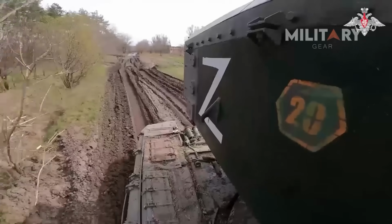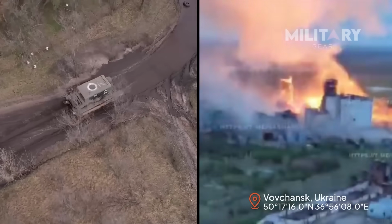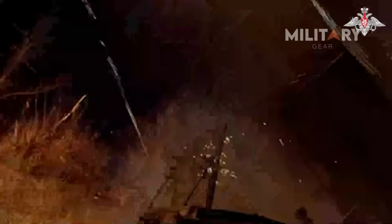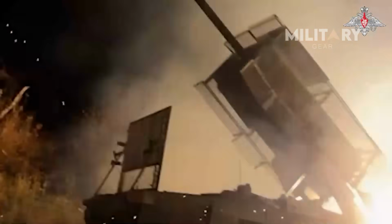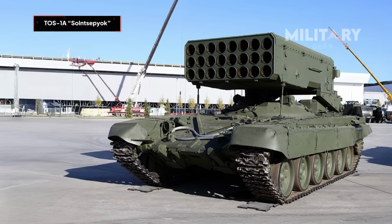The TAS-1A is considered to be extremely lethal, and the recent events in Vovchansk have further demonstrated its capabilities. But does it have any weaknesses? A dramatic recording showcases the destructive power of Russia's heavy weapon, the TAS-1A, in action. The TAS-1A, nicknamed Solntsepyok, is no ordinary weapon.